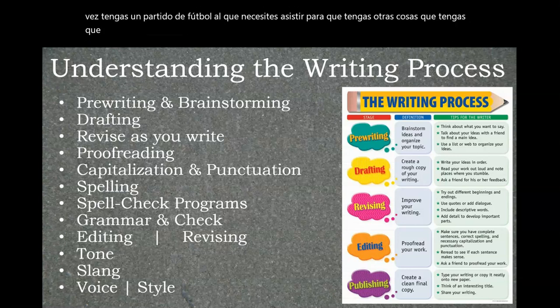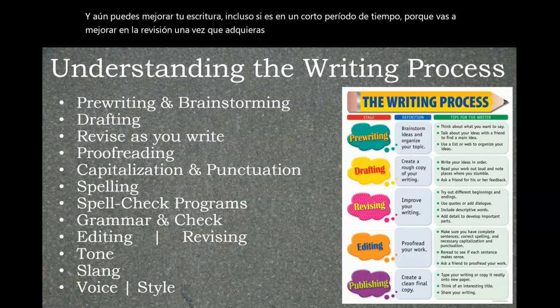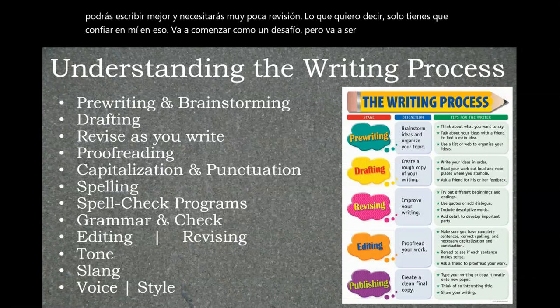Okay, you can still improve your writing even if it's in a short period of time, because you're going to get better at revising. Once you get into the habit of revising, then it gets easier and easier to do. So you'll be able to spot your mistakes easier. And what's most important, you'll be able to write better and need very little revision. You know what I mean? You just have to trust me on that. It's going to start off as a challenge, but it's going to get easier and easier and easier.